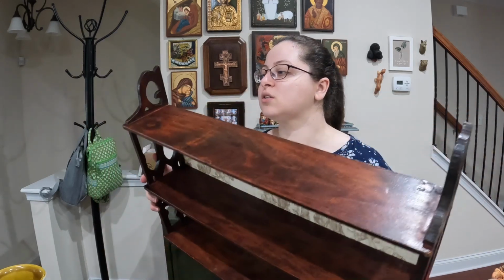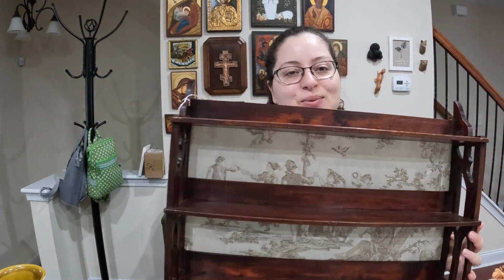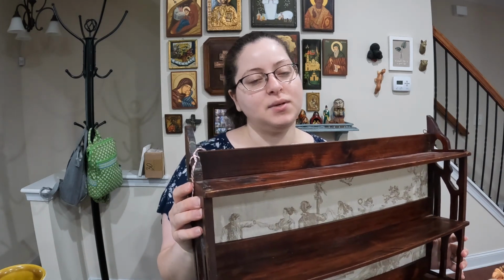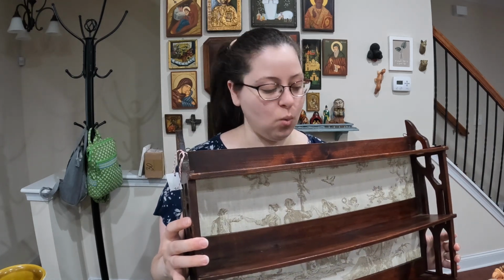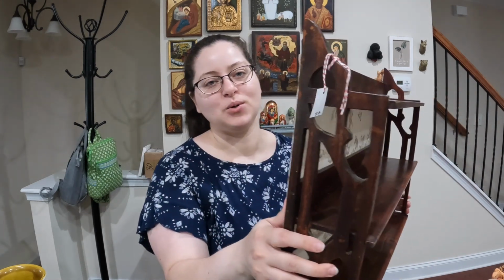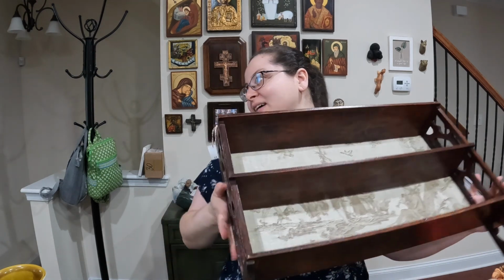The hooks, I'm showing it to you guys upside down. It goes this way. The hooks are definitely old, and then I was like, that piece is gonna be expensive. Only $24. I literally said out loud, why is that $24? I absolutely love it. I'm most likely keeping it. I have no place for it as of yet, but I am keeping it.